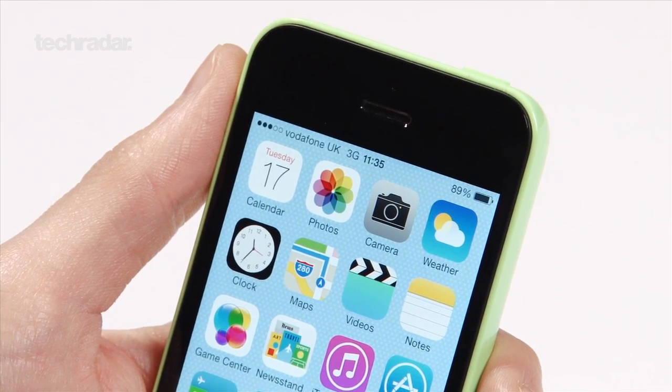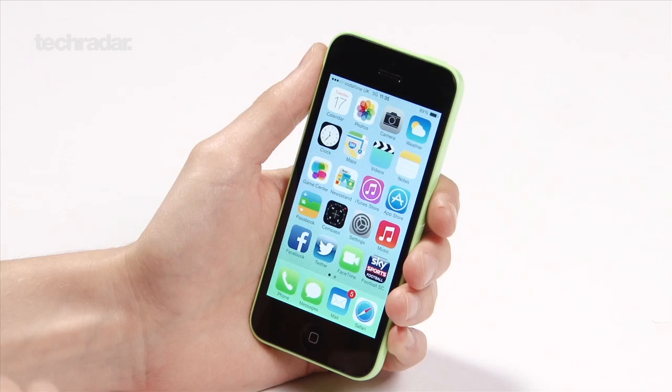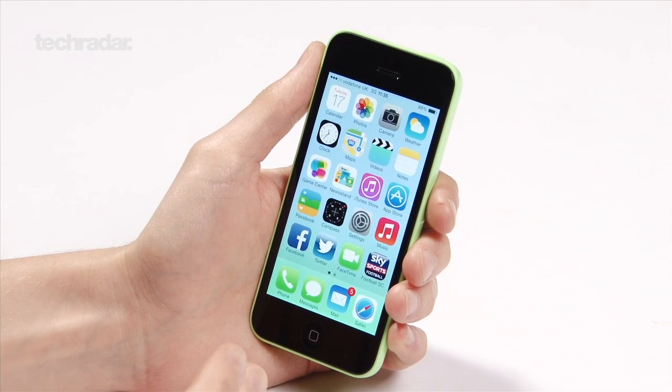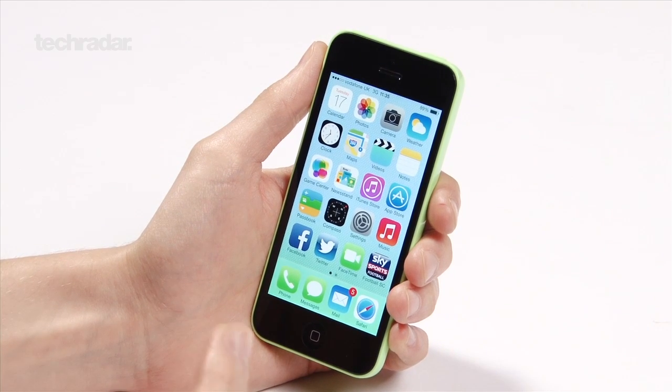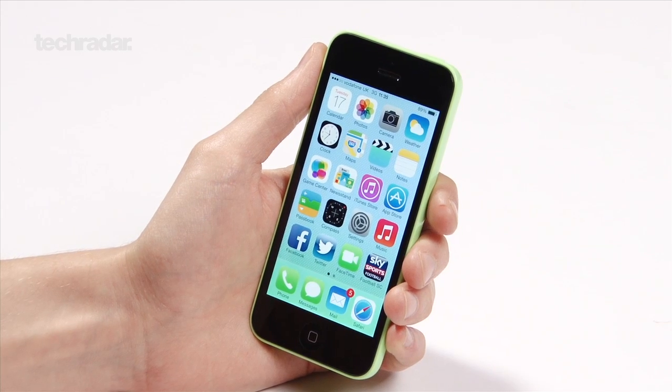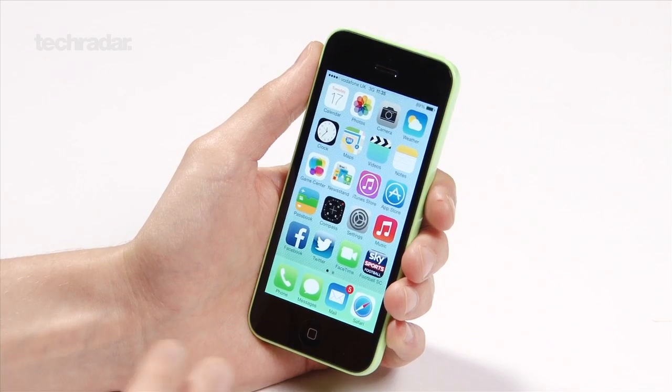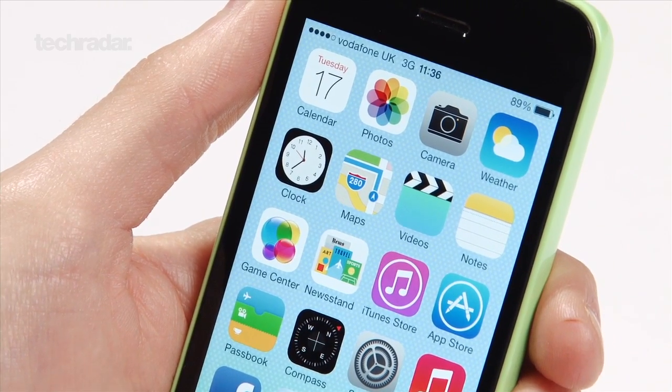Now, as for price, like we said, a lot of people thought the C might stand for cheap. Unfortunately, this isn't really the case. A SIM-free iPhone 5C is going to set you back about £480, which isn't really what many people would call budget and definitely isn't as cheap as we were hoping for. On the plus side, from a technical perspective, you really are just getting a revamped iPhone 5 with iOS 7.